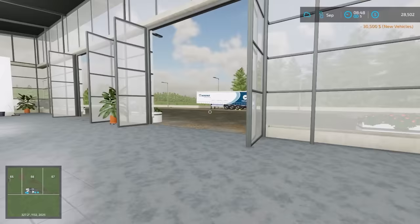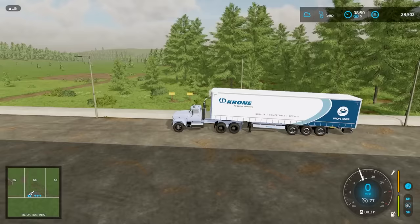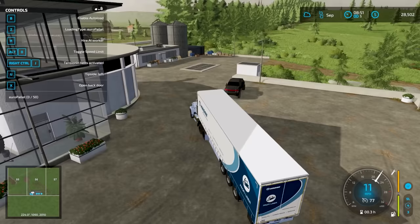Well, this is one I've always wanted to try out, and we'll see if it's any better. So a little bit of research and development going on here. And yeah, the hideous color, we went with it to match. All right, we got that hooked up, and I think there's some options to open the door. So it's just open the back door. Interesting. All right. But this should function the same as the other trailer we had.